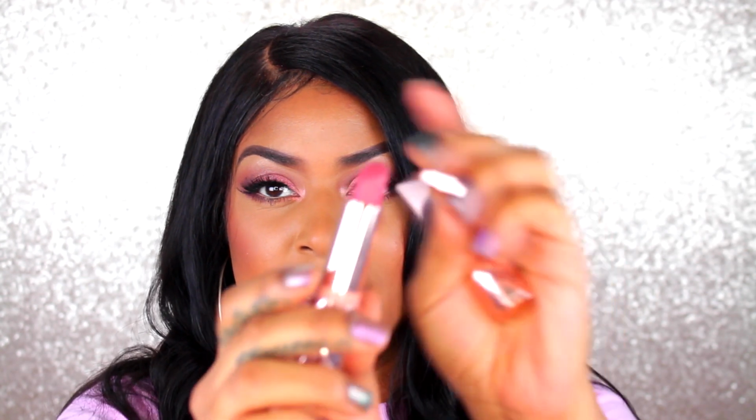So for lips, I'm not exactly sure what I want to do. I feel like I always do a matte lip, so let me do maybe a cream lipstick and then I can go over it with a gloss or something, because I feel like I don't ever give you guys glossy lips. So I think I'm going to go in with the Colourpop lipstick. This is from the Shayla X Colourpop collection and this is Come On Sis.